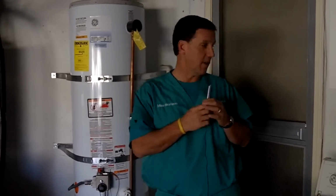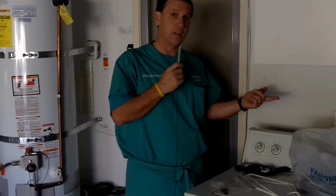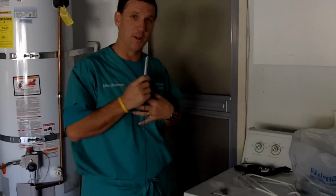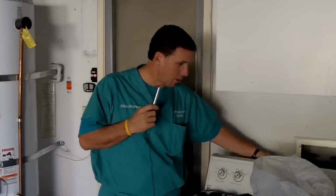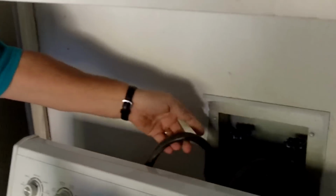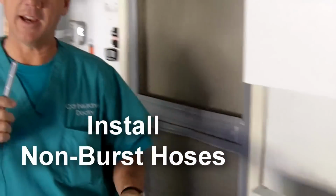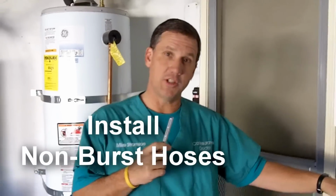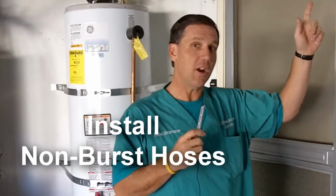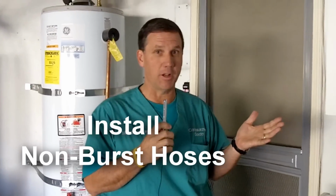One other thing, since I'm standing here next to a washing machine, this particular client is not in compliance in my humble opinion. They have these rubber hoses behind the washing machine. Now these rubber hoses will burst and break. Okay, see, this is a rubber hose. These will burst and break. And if you have a washing machine inside of your house, even upstairs, and it bursts or breaks and you're not home, guess what? The water's going to keep running. I've had that happen multiple times in my career.